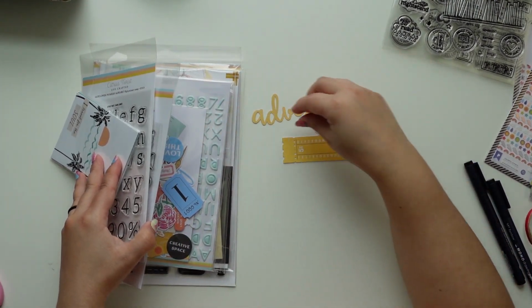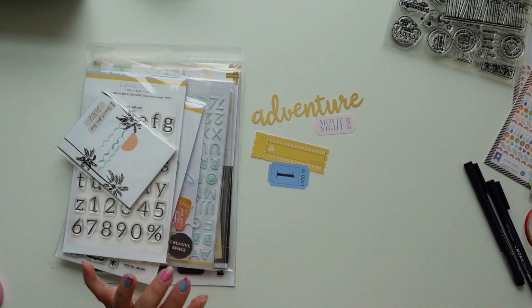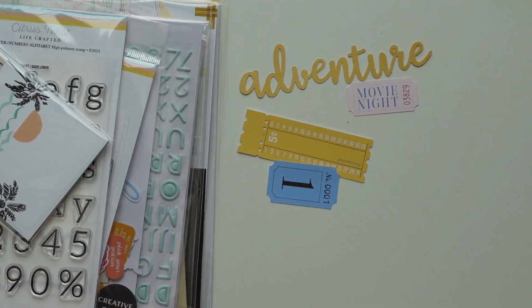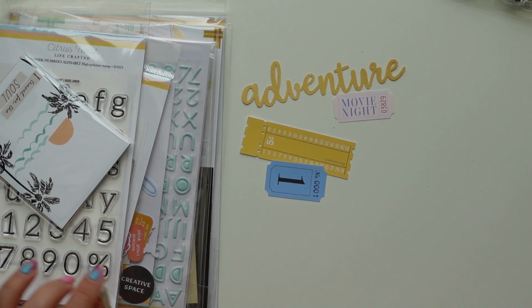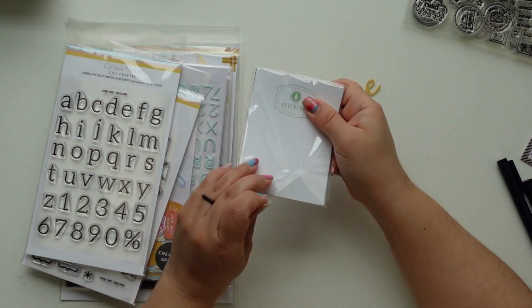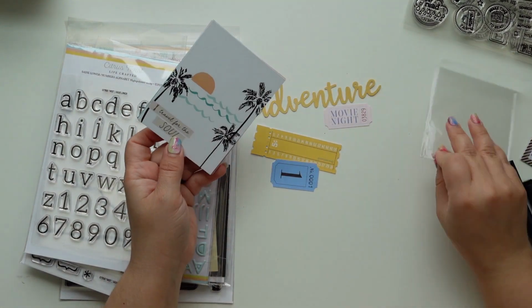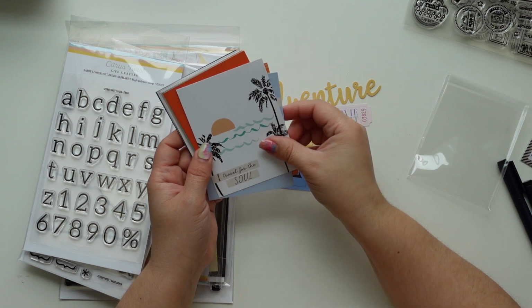Ooh, and then we have this ticket. Should I go a little closer? Let's go closer. Oh, that's a bit too close. Okay. And let's start with the cards. I wonder if these are the ones from Travelogue.